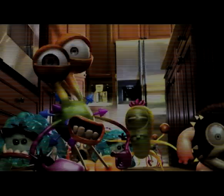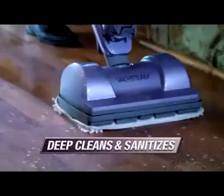Oh no! It's the new Shark Steam Mop! Run for the cracks and crevices, boys! Germs can run, but they can't hide from Shark's all-new intelligent electronic steam mop. The easiest and fastest way ever to deep clean and sanitize all your hard surface floors.